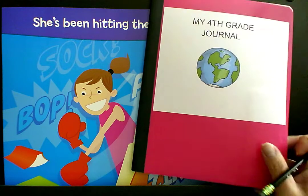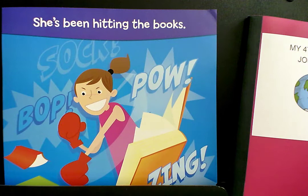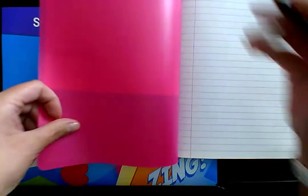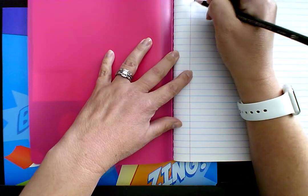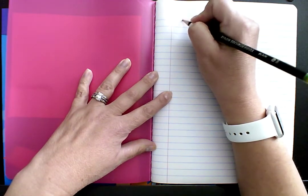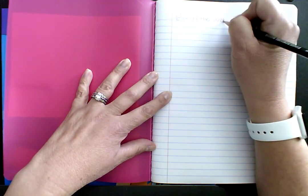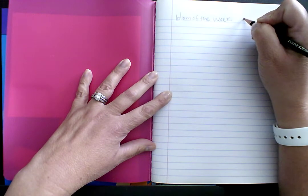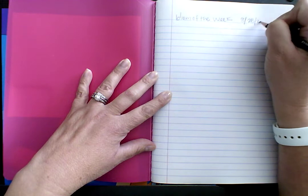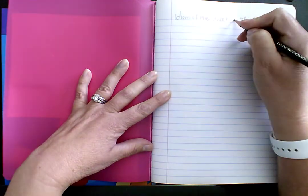So, this idiom that I'm using for an example is she's been hitting the books. The first thing you do when you do idiom of the week is you open up your journal and you write down idiom of the week. So you can see here, idiom of the week. And then you write the date. Today is August 28th, 2020. So I write down the idiom of the week and the date.